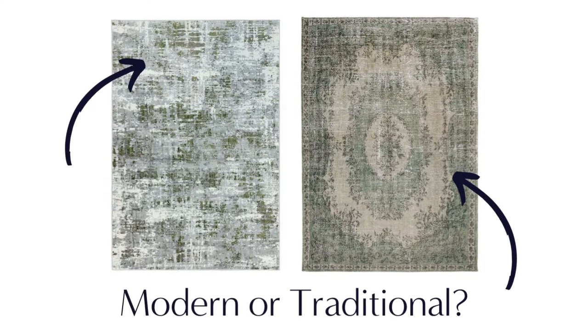Figure out what your personal style is, whether it's traditional or modern. Look through quite a few options, maybe go to Pinterest to get some inspiration, and then just make sure that you're starting with something that you truly adore and that has enough interest in it that you're able to build some other pieces around that.